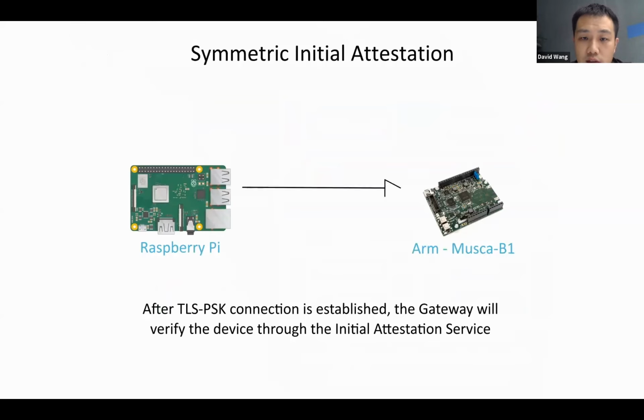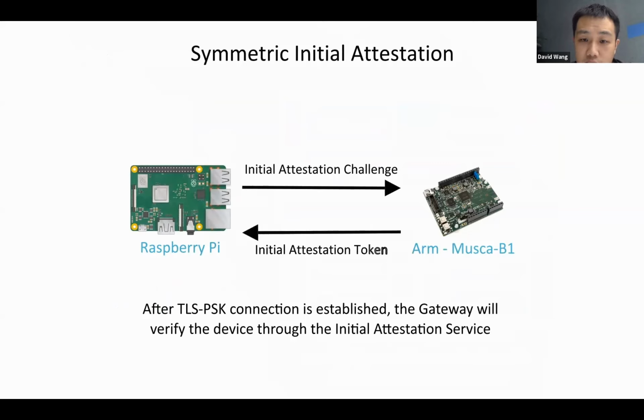When the connection is established, the gateway will send the initial attestation challenge, and the device will sign the report, the initial attestation token, and send it back to the gateway.